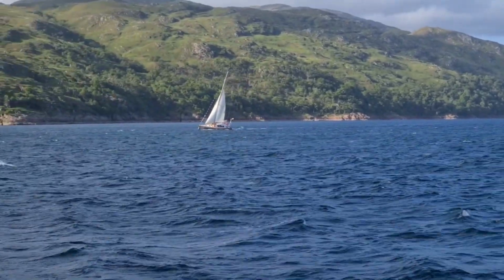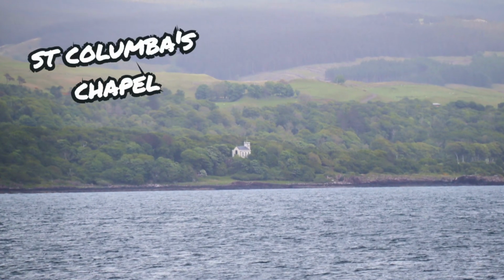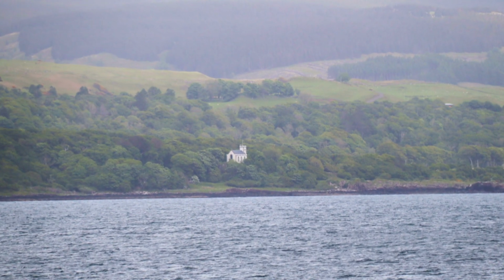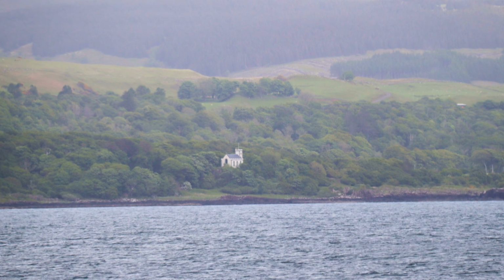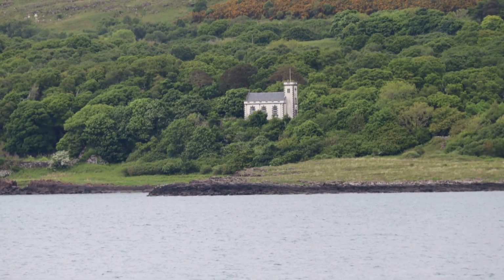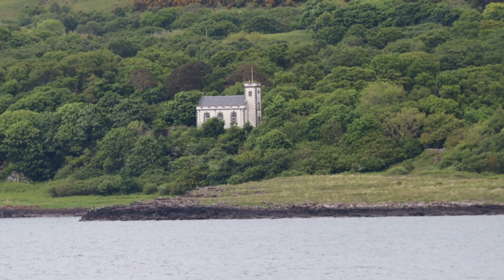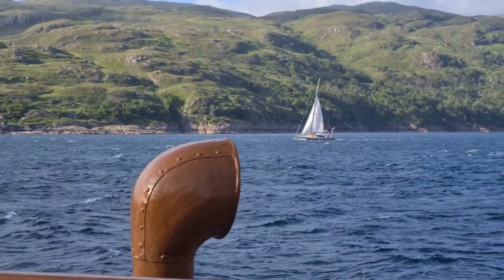As we cross onto the Morvern coastline, St Columba's Chapel stands out from the surrounding greenery. Built on and incorporating a castle ruin in 1837, it was a statement of Catholicism in an area largely inhabited by Protestants. We have a trip to Morvern planned for the future.